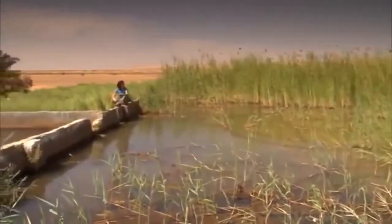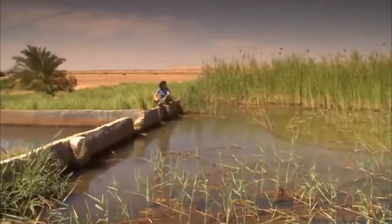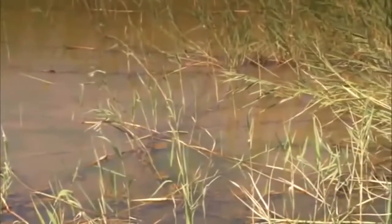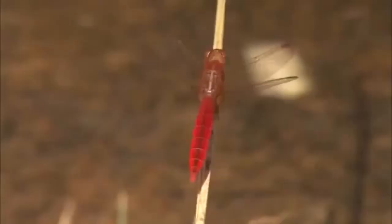So this is a natural spring where water is coming up from the Nubian Aquifer under its own pressure. This is actually fossil water. It's been dated to be up to 1 million years old. This reserve of water is a legacy of the Sahara's lush green past, the remains of its giant lakes and rivers.